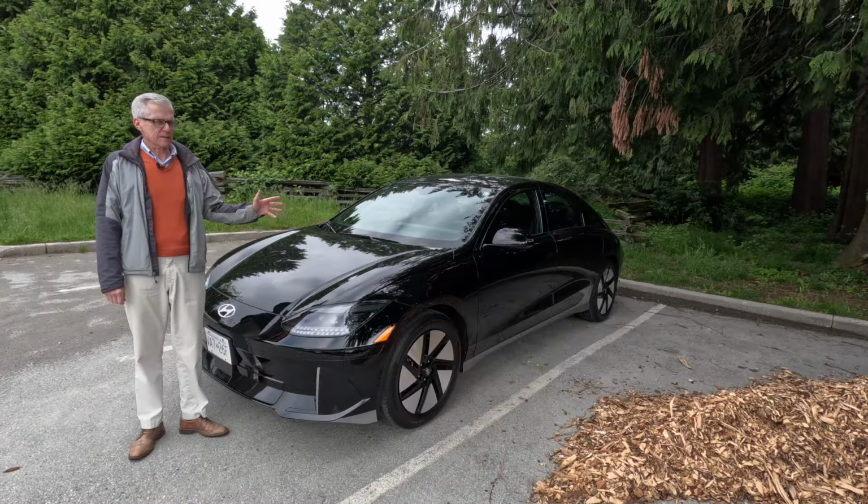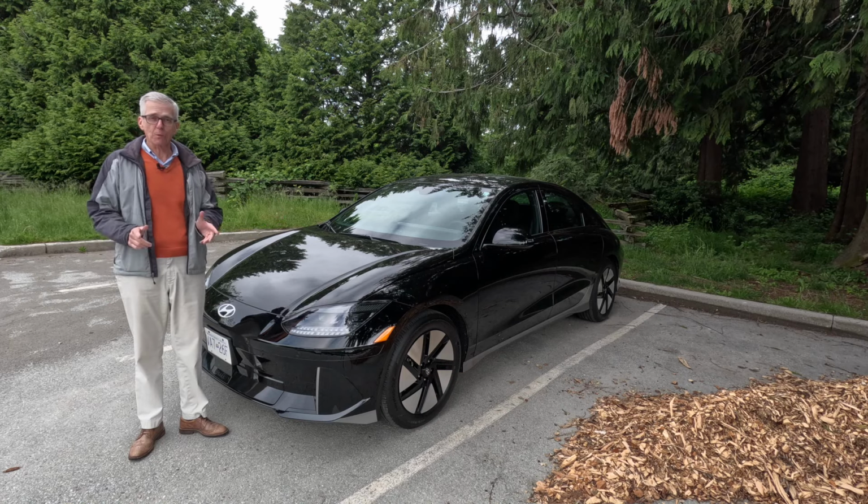I'm more impressed than I expected to be by the rear-wheel drive single-motor Ioniq 6. But what do you think?